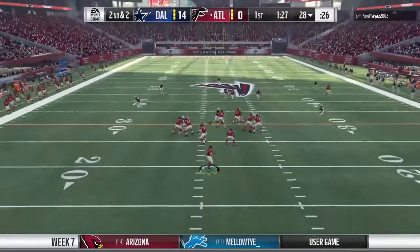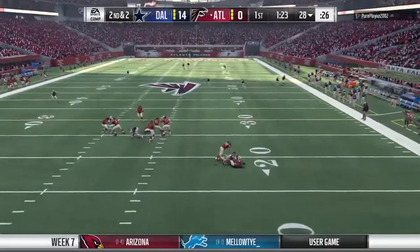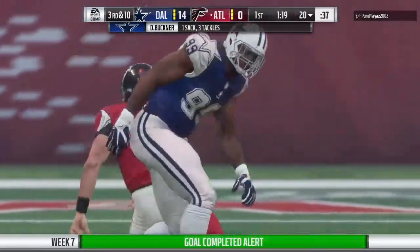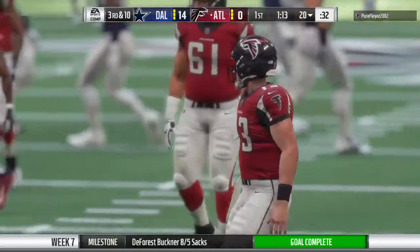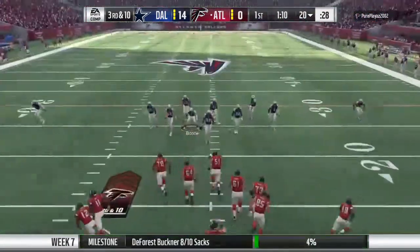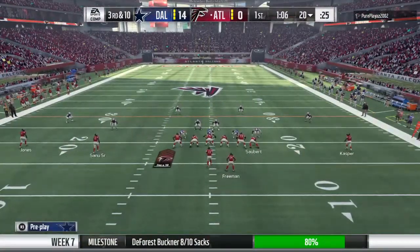On second down, here's Breeze. And the pressure gets to Breeze as he's taken down. DeForest Buckner in there to get him, and that's sack number 8 for him on the year. The Falcons on third down, 0 for 3 to this point. They could use a conversion. This is 3rd and 10.